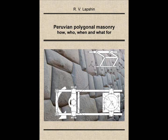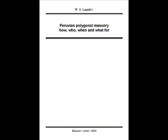R.V. Lapshin, Peruvian polygonal masonry. How, who, when and what for. Moscow, Leaders, 2024.